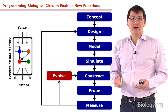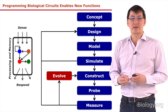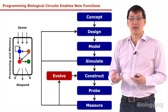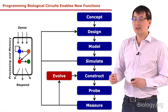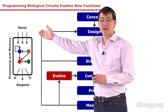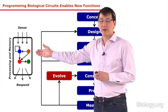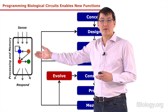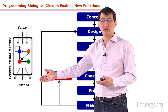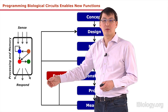The idea I'd like to communicate to you today is that biological circuits are at the core of synthetic biology because they enable complex sense and respond behaviors from cells. Cells can be thought of as little mini computers in that they sense all sorts of information. They process that information so they can perform computations, and they can also store the output of these computations in memory. Then the cells can respond by carrying out new functions, whether it's deciding to live or die, divide or not, or produce a certain molecule.